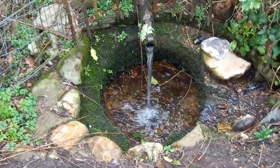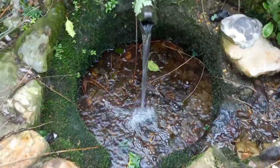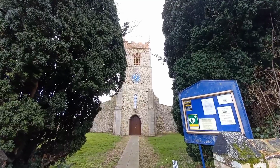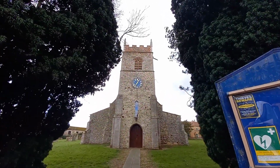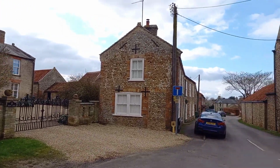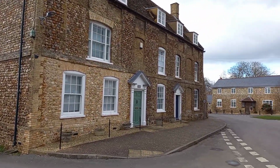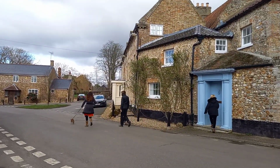This is a little fountain at the back of the pond that is dedicated to a local dignitary from times gone by. And here we have the parish church. The houses in the village are mainly built from local stone and flint, and some of them date back to Georgian times.